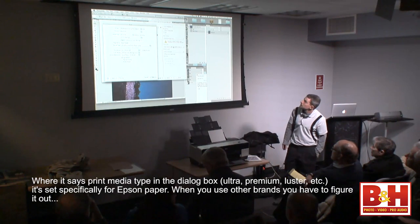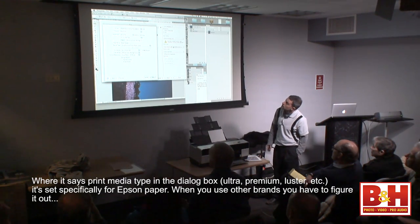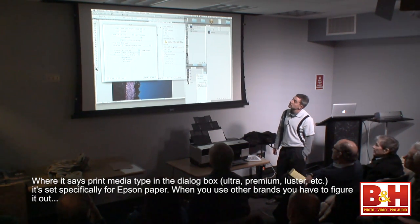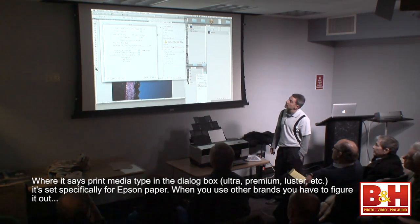Ma'am. So the print media type there, where you have Ultra Premium Photo Paper Luster, mm-hmm, that description, that phrase, is actually right off of the Epson paper package, right? It's really designed for Epson paper.